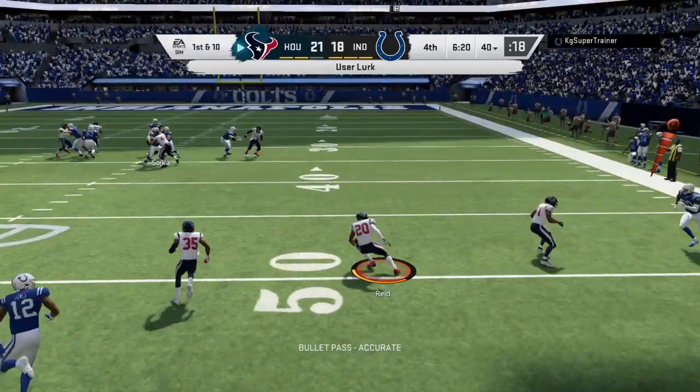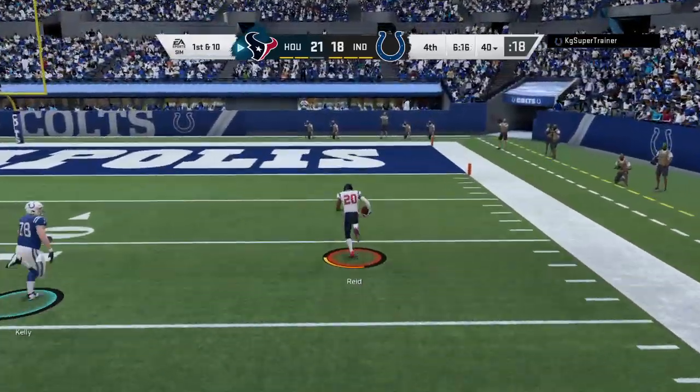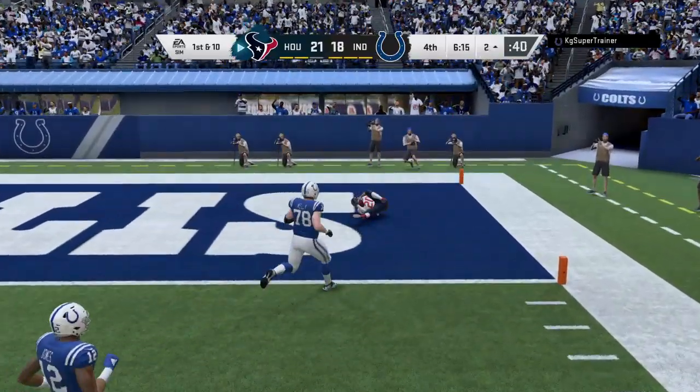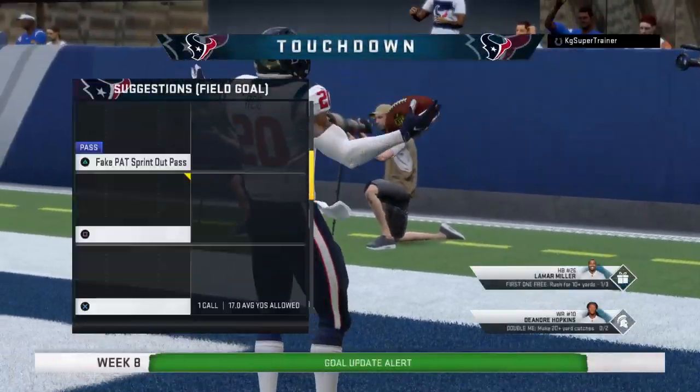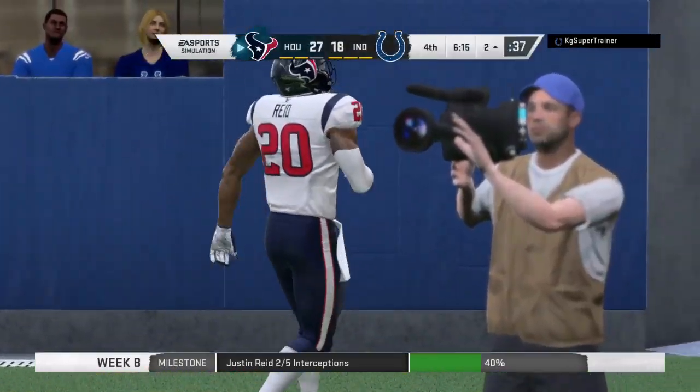Looking for Jones, and it's intercepted. Picked up by Justin Reed. And now off to the races down the right side. And they will score a pick 6 for the Texans TD.